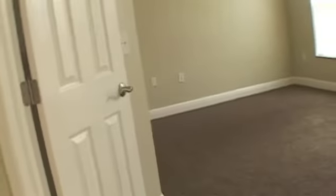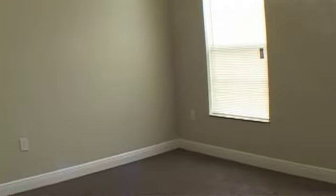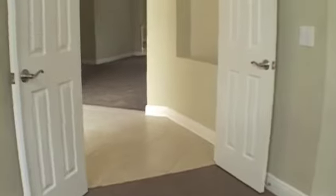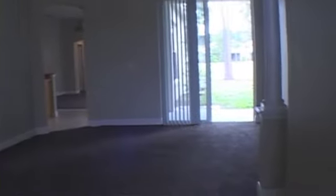Alright, so when you walk in, you see here that it's tiled in front. And you walk into a room on the right here that can be used for a lot of different things, I think. It could be an extra bedroom if you want it to be, but there is no closet. So, could be like an office or something. And then you come into the living room area, which is really large. Nice big ceilings, a little shelf up there. Very large living room.